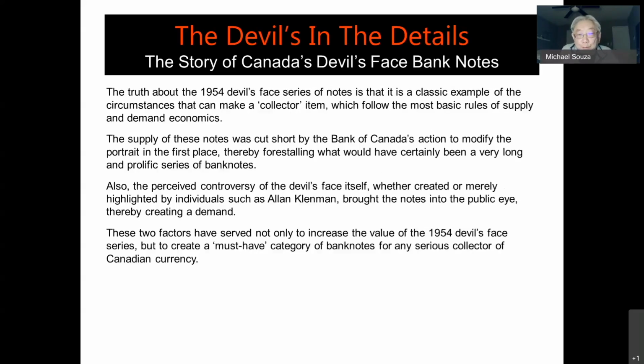The truth about the 1954 Devil's Face series of notes is that it is a classic example of the circumstances that can make a collector item which follows the most basic rules of supply and demand economics. The supply of these notes was cut short by the Bank of Canada's action to modify the portrait in the first place, thereby forestalling what would have certainly been a very long and prolific series of banknotes. Also, the perceived controversy of the Devil's Face itself, whether created or merely highlighted by individuals such as Alan Clenman, brought the notes into the public eye, thereby creating a demand. These two factors have served not only to increase the value of the 1954 Devil's Face series, but to create a must-have category of banknotes for any serious collector of Canadian currency.